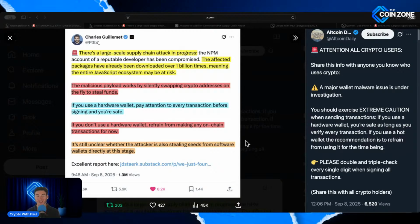This is potentially like one of the scariest things I've seen in crypto. I'm not trying to be hype, scare anybody, but this is pretty scary, guys. So this is Charles Guillemet. Oh man, I'm so bad at pronunciation of last names. Guillemet, maybe? That's my take on it. This is the CEO of Ledger, guys. Ledger's probably one of the best-known hardware wallets. Ledger, Trezor, maybe. This is scary, guys.